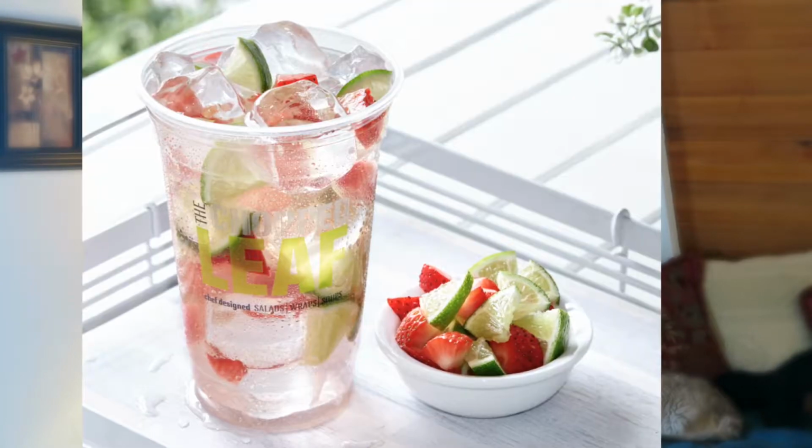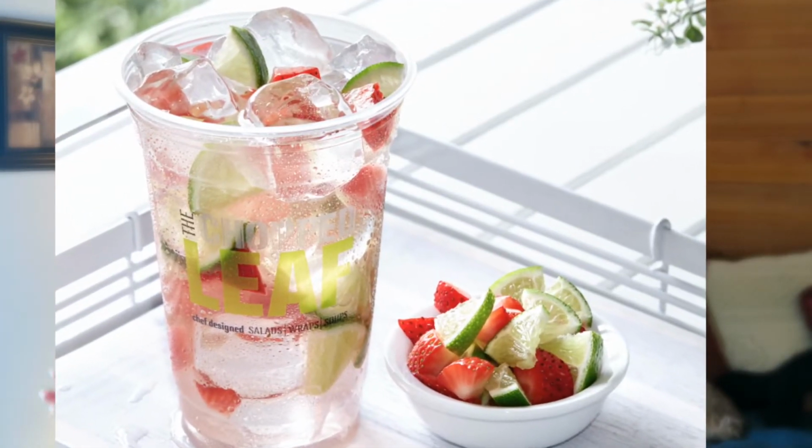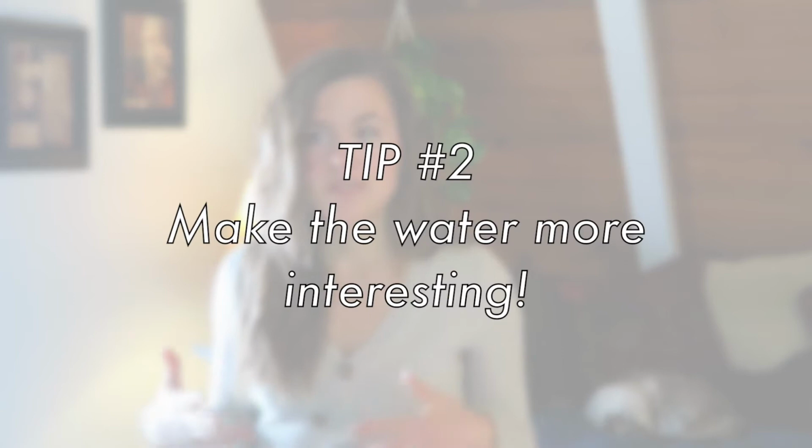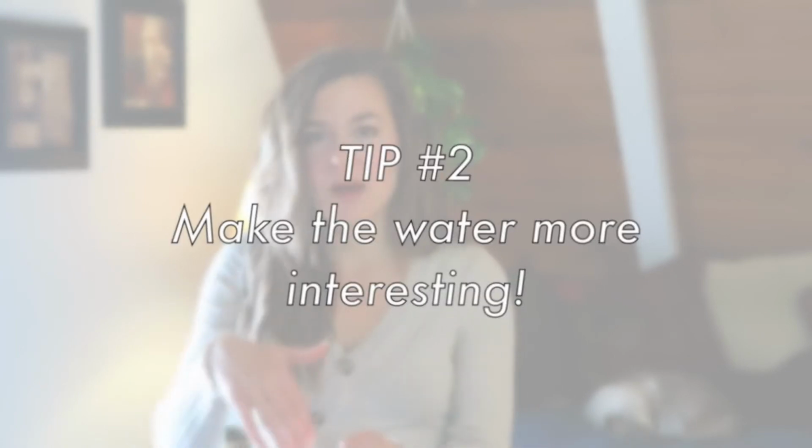But they have chopped water, they call it, and it's fruit-infused filtered water. They just put fruit in the water, and that's a really good way to entice people to drink it. If you put some melons, some nectarines, some pineapple, like whatever you want to put in there, make it beautiful, make it lovely. That might be a really good way to entice someone to actually want to drink it.